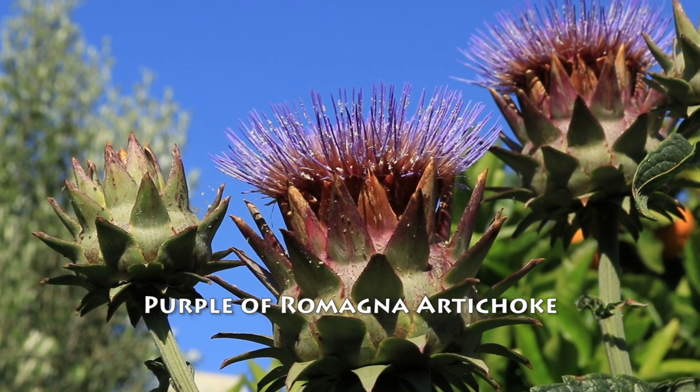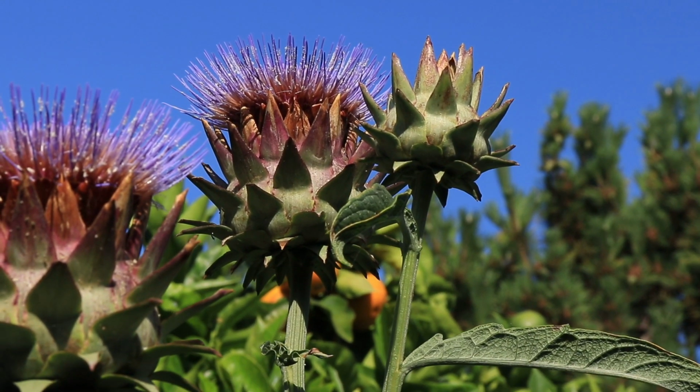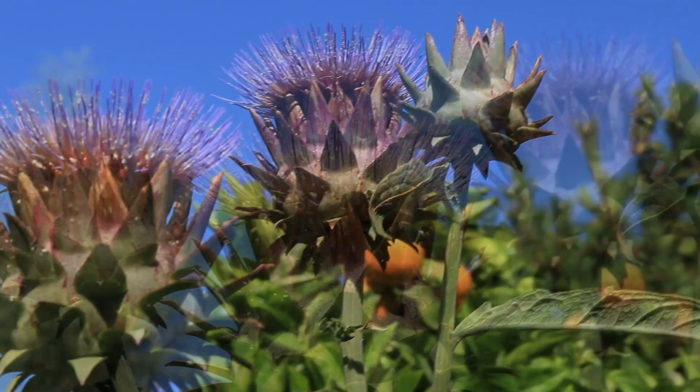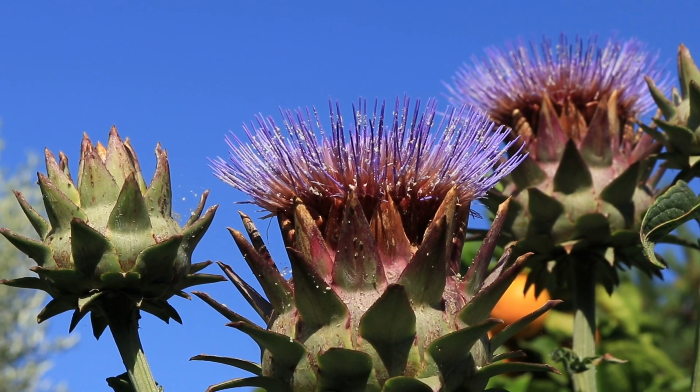Look at all the pollen on there. You can really see it when the sun shines on it. I just saw a bee digging in there, and also the syrphid fly was on there before I could get my camera on it. There are so many things to observe in the garden, and that's why I love it so much. You can get discouraged, but there's so many other things that are fulfilling and that you can eat.